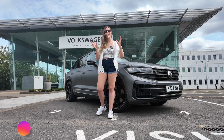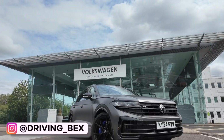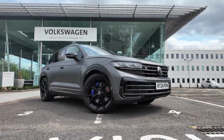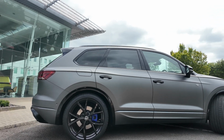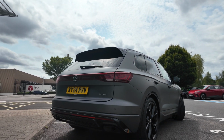Hey guys, here is everything that you need to know about the Volkswagen Touareg R. This car I have today is the 3-litre V6 petrol hybrid Touareg R with 4Motion and comes in at a whopping £89,000, with a basic retail price starting at £80,000.